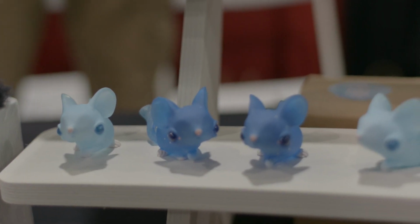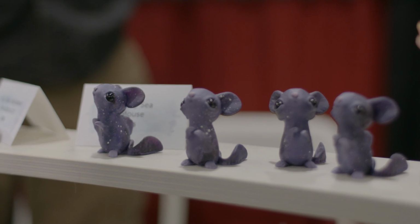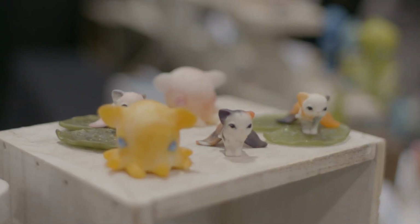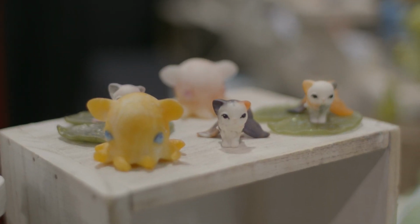We're at Designercon for the third time this year. And we started probably a year and a half before that really doing this. Been sculpting for a long time, but really moved into resin and tiny creatures probably about 5 years ago now.